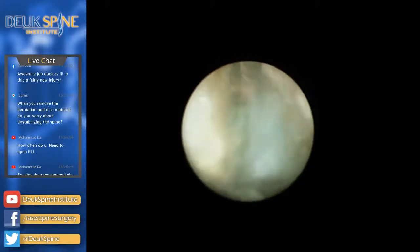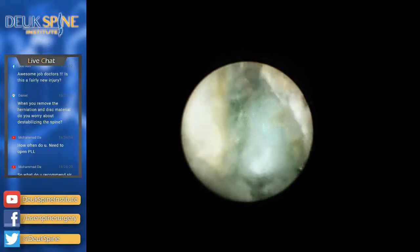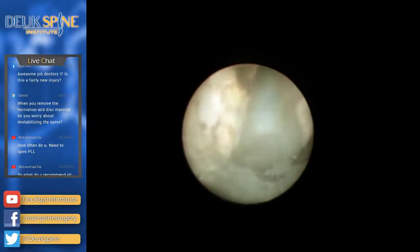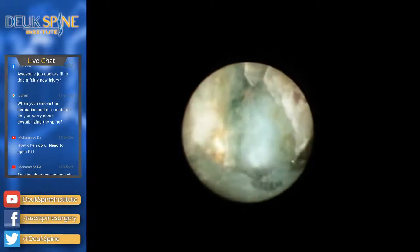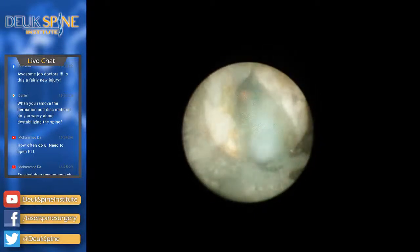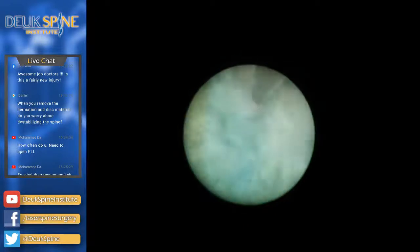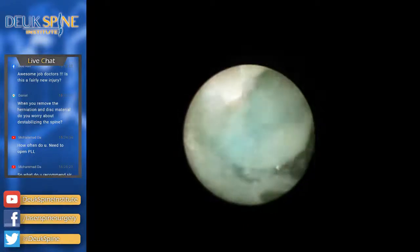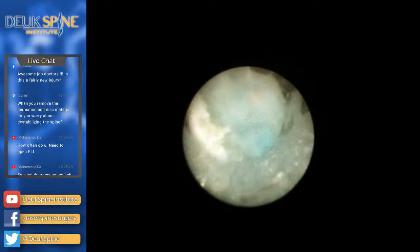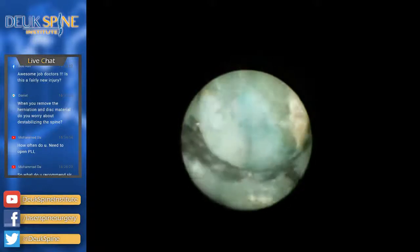Well, things are going well. We're not having any problems. The herniation is much worse than I actually thought, even based on the MRI. The MRI paints a pretty good picture, but it's definitely more extensive than even I could tell based on the MRI. That said, I think we're doing a pretty good job of getting it out. I'm going to rotate this around and approach it from the other side.